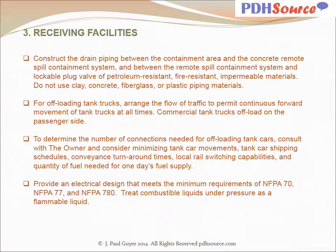Construct the drain piping between the containment area and the concrete remote spill containment system, and between the remote spill containment system and lockable plug valve of petroleum-resistant, fire-resistant, impermeable materials. Do not use clay, concrete, fiberglass, or plastic piping materials.